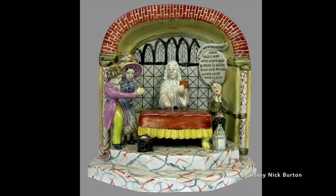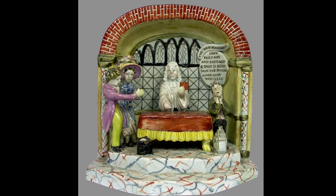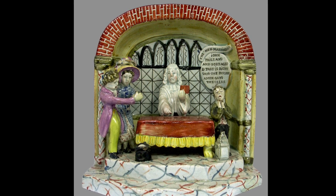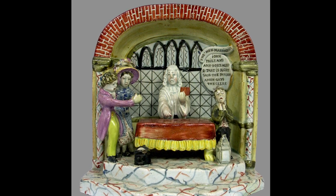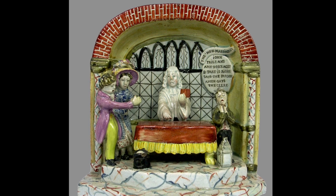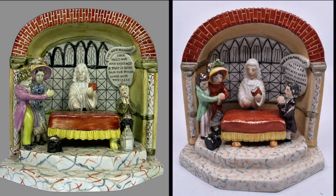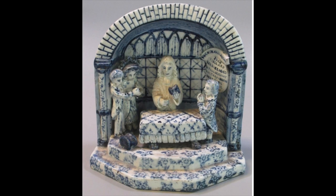This New Marriage Act, complete with plaque, is set in an arbour, and again the figures' faces ooze individuality. This group was reproduced from the late 19th century onwards, but bland expressions, lack of detail, and a somewhat different color palette always betray reproductions for what they really are. Here you see a reproduction to the right, and it doesn't take an expert to detect its poor modeling, a sort of molten look, while other finer points of difference are evident to the even half-trained eye. If you think it can't get worse, it can, and this ugly blue and white object too is a reproduction.